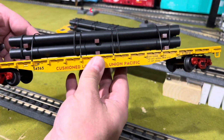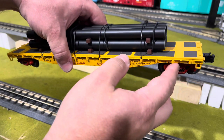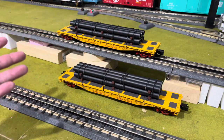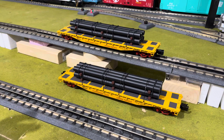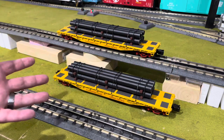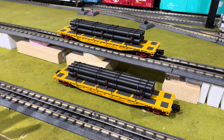I was actually kind of surprised. So when they announced these a year or so ago, I wanted to pre-order some, but I ended up not doing so. Other stuff took priority. But I was thinking that these were going to be old MTH tooling that Atlas O was redoing.